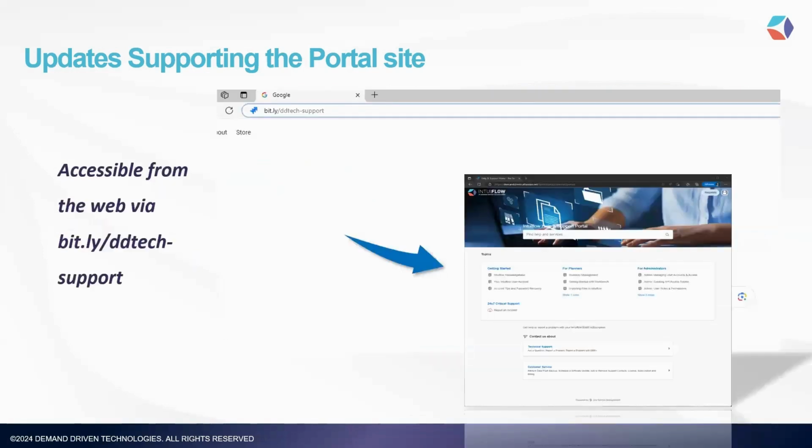All right. If the site is down, well, Dan, what you just showed us is great, but if the site is down, how do I get to it? We have this bit.ly link. When you type that in, it will take you directly to the portal. So accessible through the software or outside of it. Kevin, you look a little concerned. No. Nope.